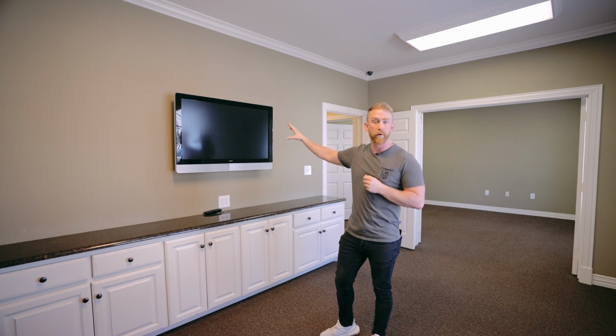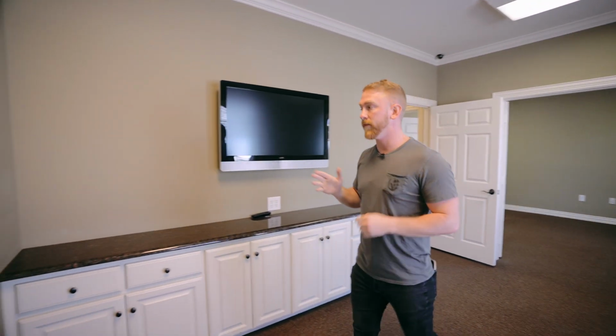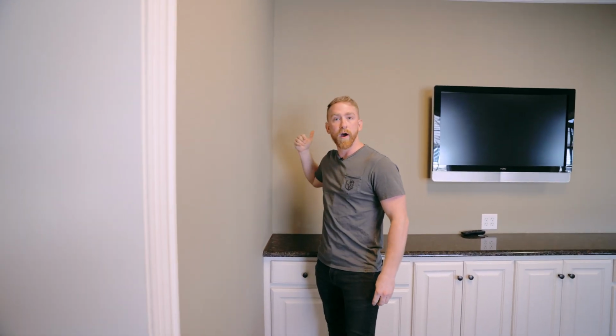Now behind this wall, and I'll show you guys in a second, is the kitchen area. But the beauty is you're gonna have the existing wall on the other side of this that's going to really cover up the kitchen from individuals that walk straight into my office. Also, guys, you can see right here is a supporting wall.